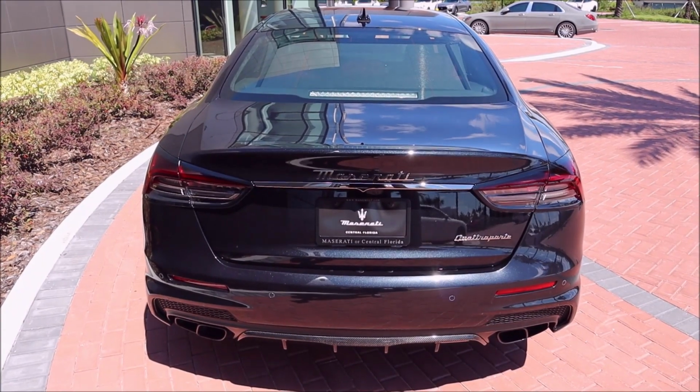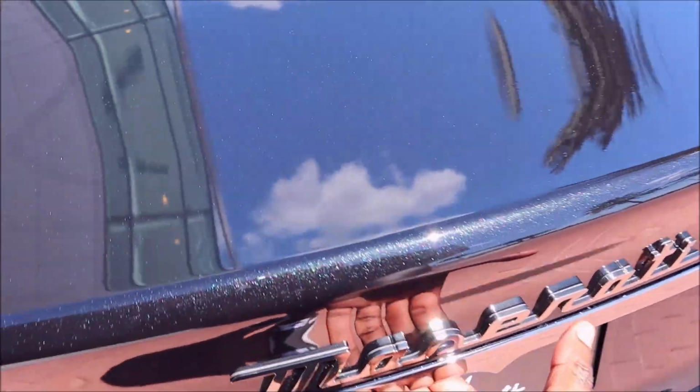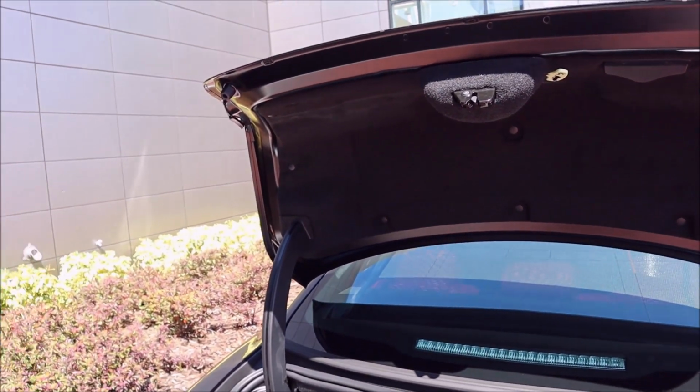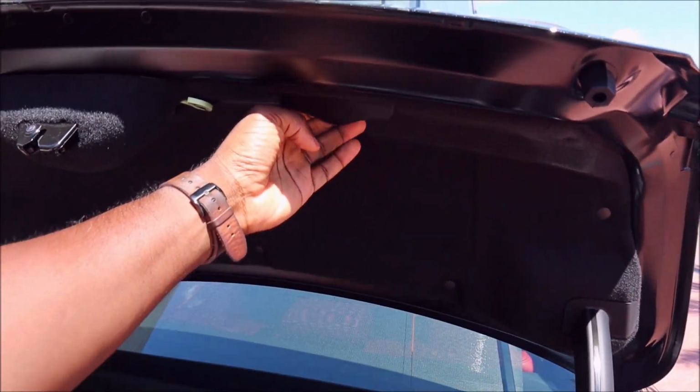So how much space are we hiding in the rear? 580 liters. So let's check out what we have in the back. Now, no power trunk lid. That is an option. So you can see it flew up pretty high, and then when you want to close it, you have to use the pull tab here.